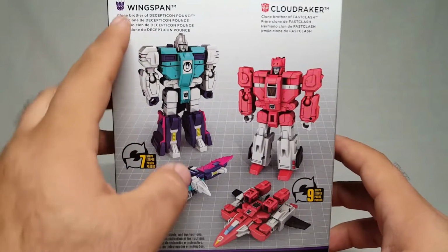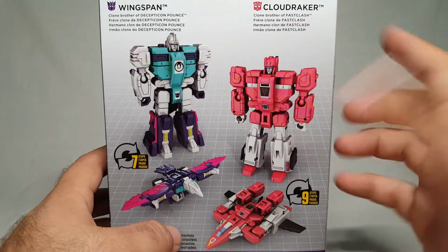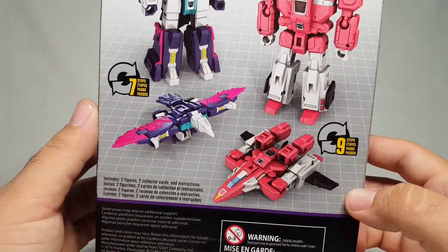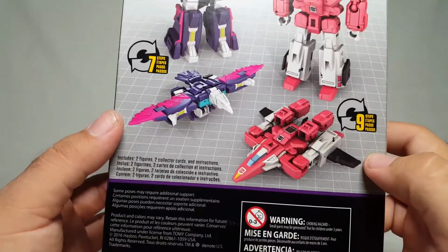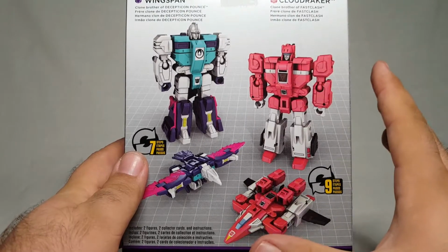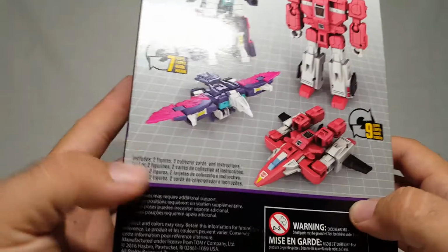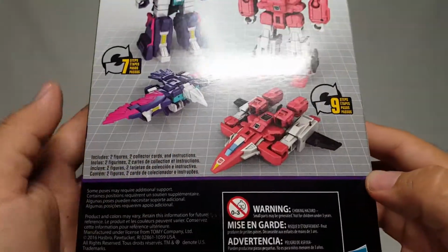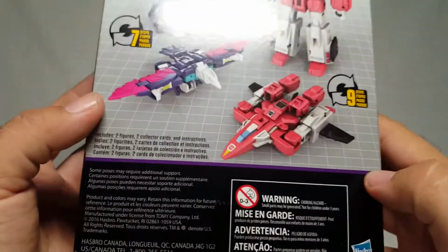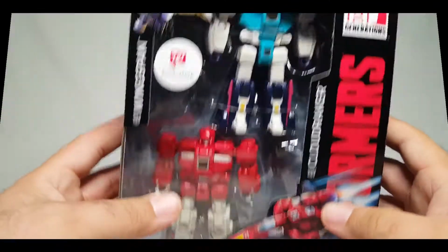Okay, so you got Wingspan, clone brother of Decepticon Pounce. That's the only thing he is. Cloudraker, clone brother of Fast Clash. That's pretty much it. I think Fast Clash is a car while he is a plane, and of course he's a bird. Now they are pretty much exactly the same mold, but they do things very differently, so it's pretty neat. Including two figures, two collector cards and one instructions. All right, and then you got your warnings. 0 to 3 year olds will be unhappy. Hasbro logo there. So let's get this thing open and see if these guys are actually cool.